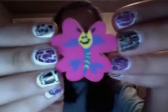And then I have Easter-themed ones. I have this bunny in an egg. I have these two eggs. And this one isn't really Easter themed, but I guess it is kind of. It's just a butterfly.